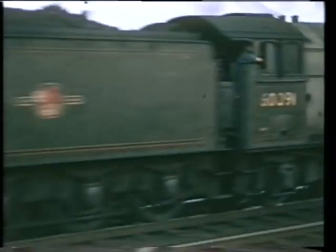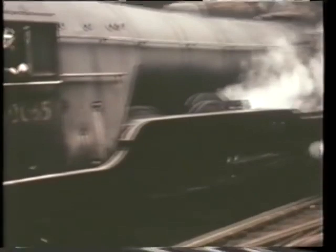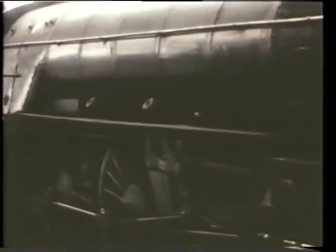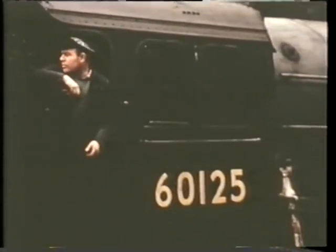Our final A3 is Knight of Thistle. There's no "the" in the name. It was removed in 1932. She was an A1 rebuild. There were originally 79 A3s, but the very first Gresley Pacific of all, number 1470 Great Northern, was rebuilt by Thompson to form the prototype of a new class of A1s, which were developed by his successor, Arthur Peppercorn, into the very successful new A1 class, of which 60125 Scottish Union is the first we see.